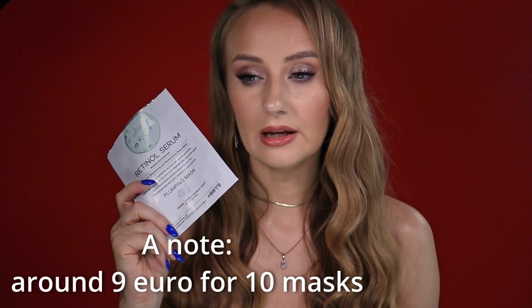And actually, you can buy this product. If I'm not mistaken, it costs around 9 or 10 euro in TK Maxx. So if you live in Europe, you can definitely go there and find any masks like this. They are from Korea, and they are quite affordable. And in case you have to do something with your skin quickly, these masks work.